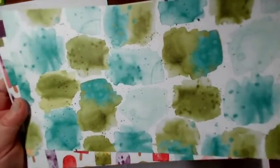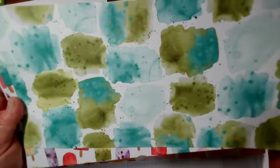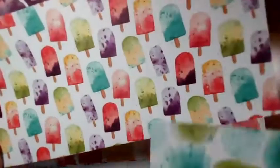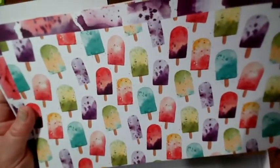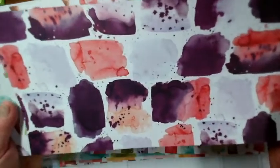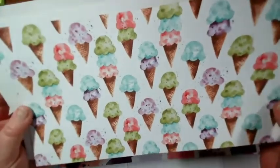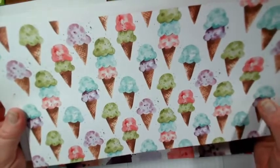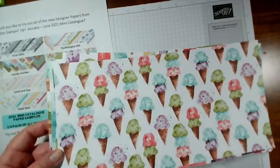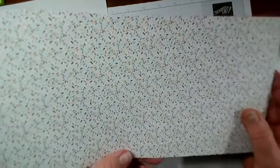That's a stunning set of colours, isn't it? Pretty Peacock and I want to say Mossy Meadow because it's been lightened out, isn't it? Ice creams. I can't see me using these in January, but maybe in May and June. Perhaps we'll have an early heat wave. And then these fun cornets there. And there is an ice cream builder punch that punches out the ice creams. And then on the reverse of this, some fun related ones. So like little hundreds and thousands.